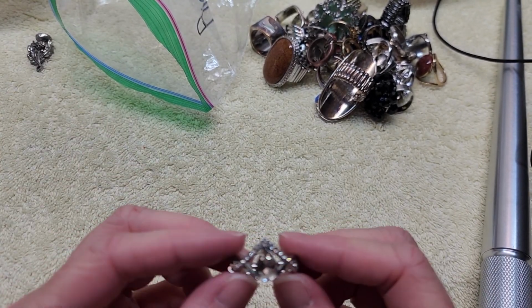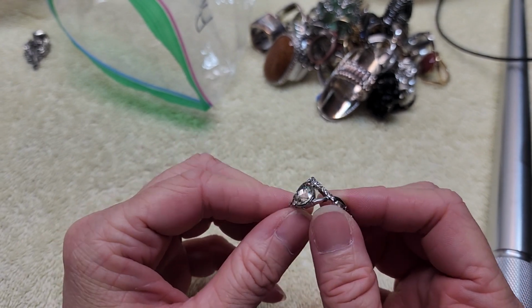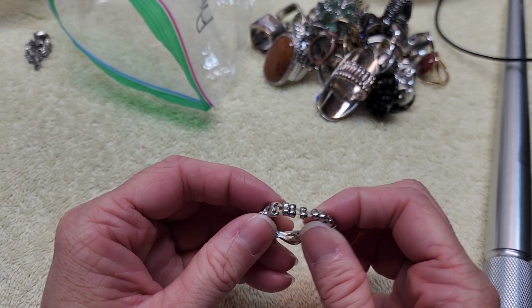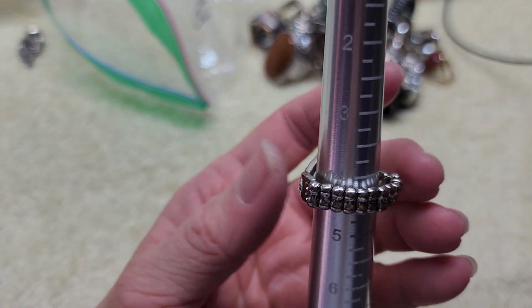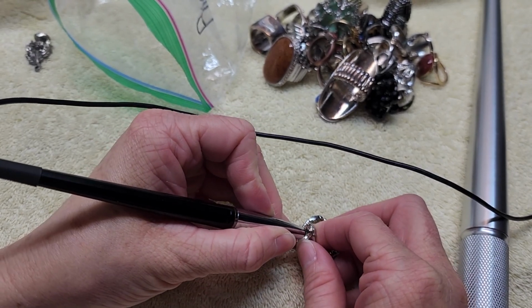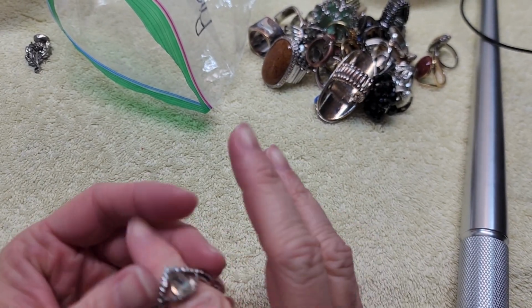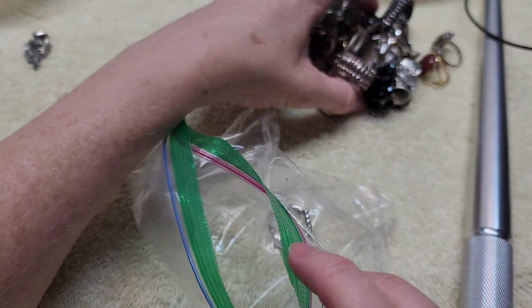And then last of the rings is this really pretty one, it looks like it's a little stretched out. And why does my light seem dark? Is it dark to you guys? Stretchy ring, unstretched, it's really hard to tell, sits at about a 5. But I don't know if this is supposed to look like it's bowed out like that. But yeah, this is glass. Yep, I know I'm off camera, but it's just testing as glass. So, nice pretty little rhinestone ring.